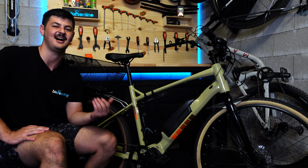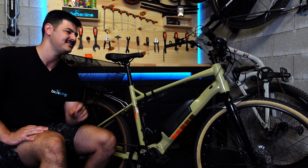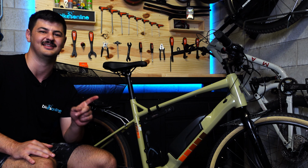So essentially it makes the harder parts of your rides going uphill a little bit easier, and this raises your overall average speed, so you're going to get there a little bit faster and a bit fresher too. So enough of the boring stuff, let's get to the challenge.